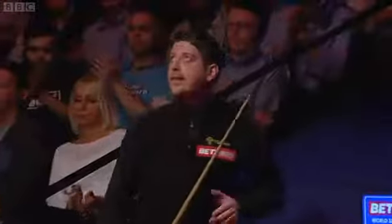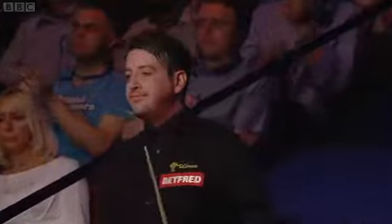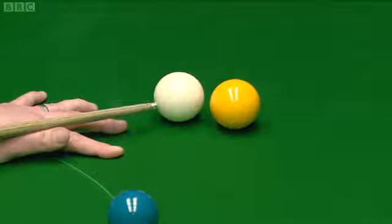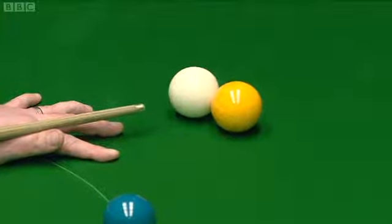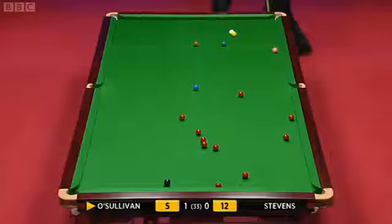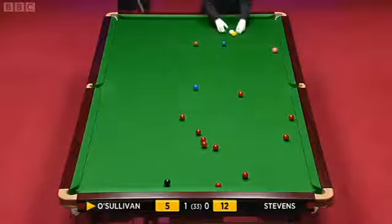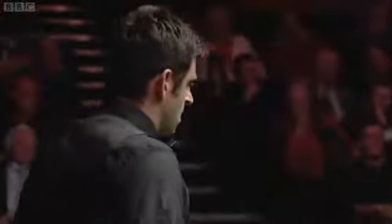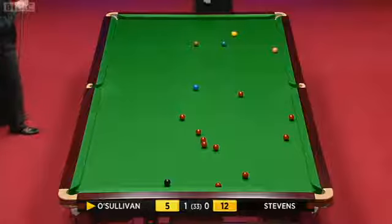Well, no one would have seen that. The referee wouldn't have seen that. Ronnie tapped the table. Let's have a look. Here we go. Ronnie's the kind of player, though, Dennis, you know he might not take advantage and put Matthew back in here. He's actually thinking of playing a safety shot off the free ball rather than put Matthew back in. That would be good sportsmanship, wouldn't it?